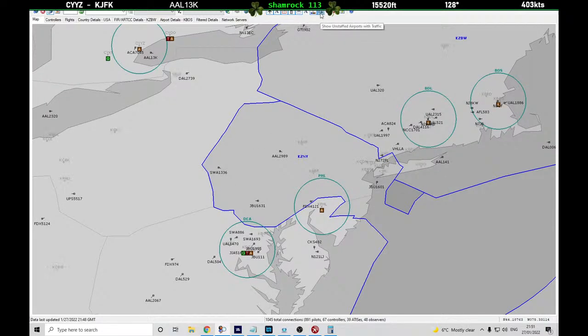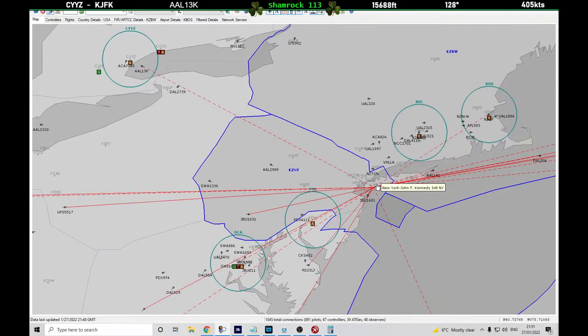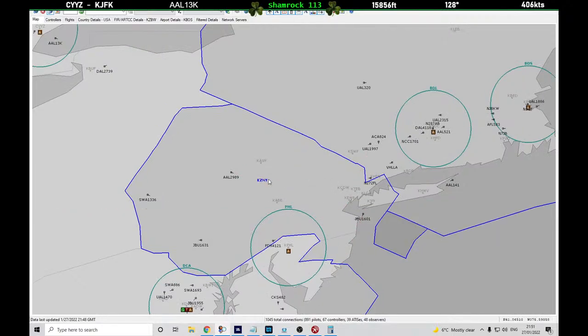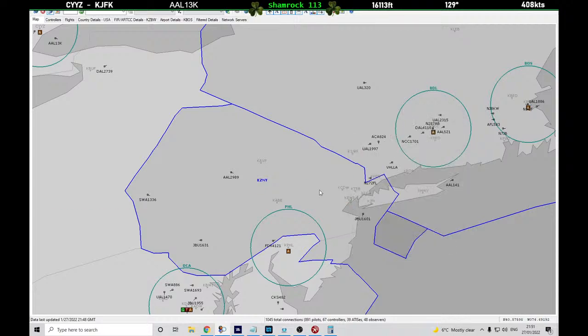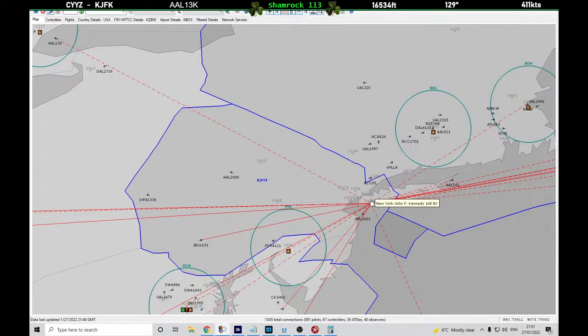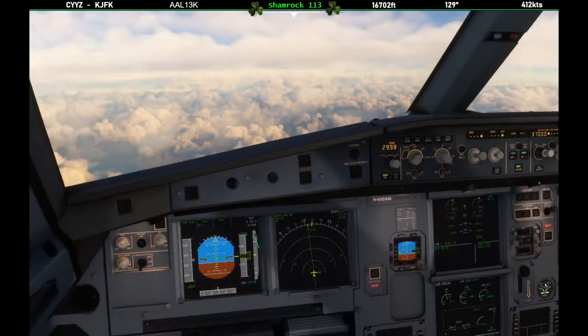Yeah, so unfortunately, just as we were taking off, JFK approach went offline, but I'm sure New York Center covers JFK, so let me make sure. Yeah, KJFK. Okay, so we're still on. So we'll join their frequency soon, and that'll bring us all the way into New York with air traffic control.